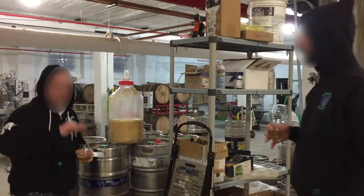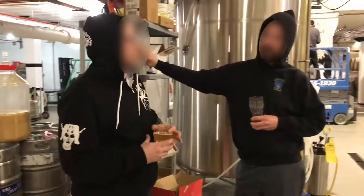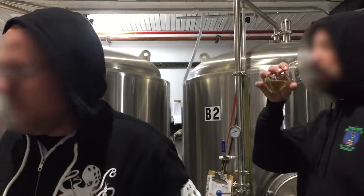We usually just put a little piece of saran wrap over the top and then rubber band it. We never wash our hands. Yeah. Pretty simple process, really. Pretty easy. You guys probably wouldn't understand it.